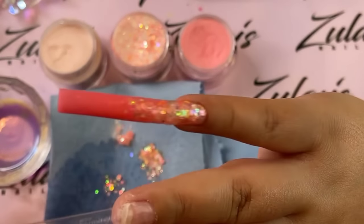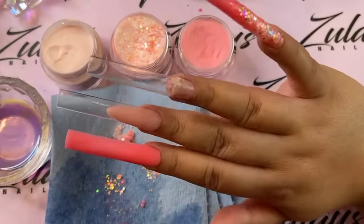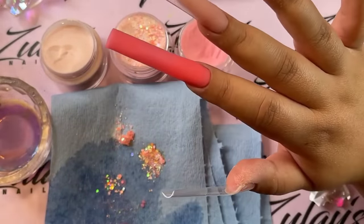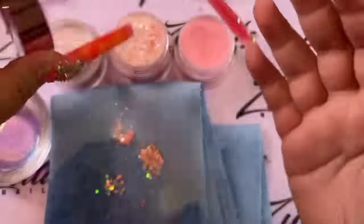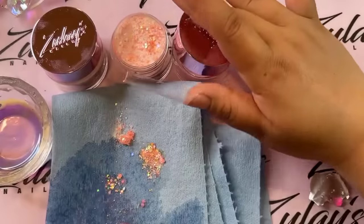Do you do classes? I do offer one-on-one classes, actually. So I'm going to start with my 3D flower really quick. So let me just put the lid on these for now, and I don't know why this one's orange.